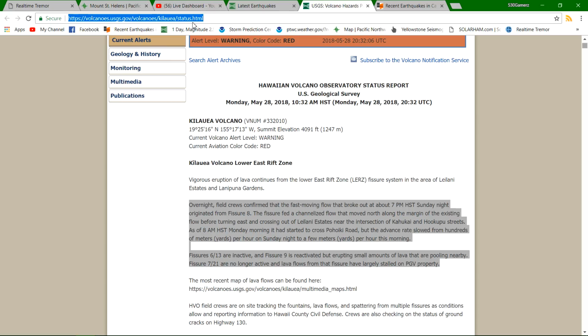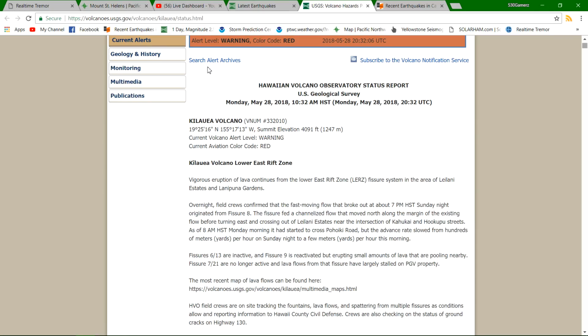Taking a look at the latest status from the USGS Volcano's website here on Kīlauea Volcano. It shows that vigorous eruption of lava continues from the lower East Rift Zone fissure system in the area of the Lani Estates and the Gardens region right there. Overnight, field crews confirmed that the fast-moving flow that broke out at about 7 p.m. Sunday night originated from Fissure 8. The fissure fed a channelized flow that moved north along the margin of the existing flow before turning east and crossing out of the Lani Estates near the intersection of these specific streets right here.